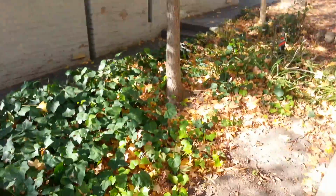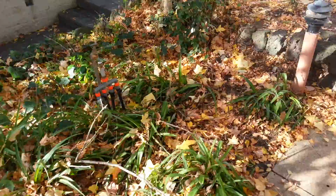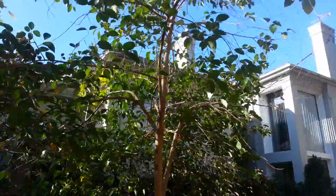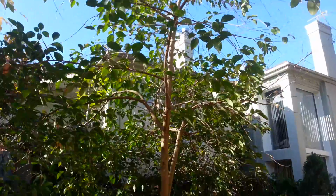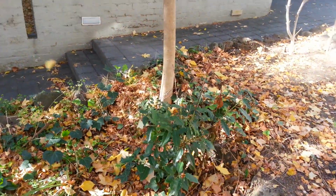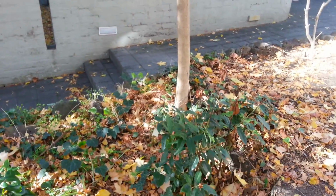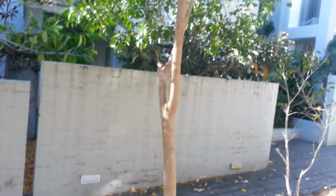This is a very nice little tree. This tree here, we need to think about what we're going to do. This one is actually a privet. It's a weed tree, and our choices are physically remove it or cut it off very low at ground level and allow it to regrow. Being a privet, chances are very high it will reshoot from its root and you'll get a nice shrub in this area.